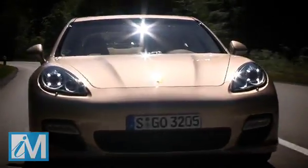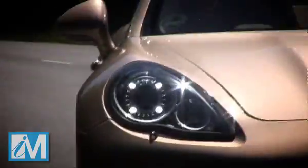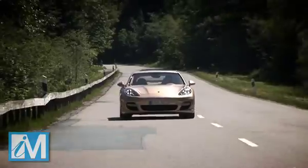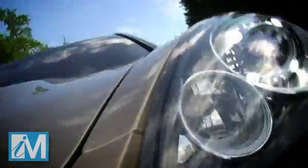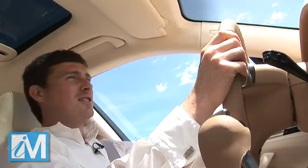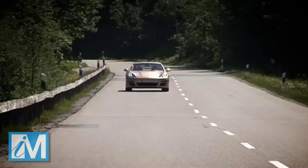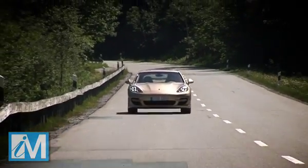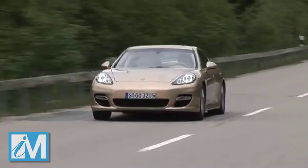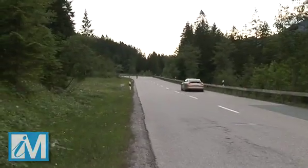This is the range-topping turbo version of the Panamera, and it costs 95 grand. Under the bonnet there's a twin-turbo 4.8 litre V8 with 500 horsepower and a colossal 700 newton metres of torque. This engine is just monstrously quick. If you floor the throttle, you have to be careful you don't swallow your tongue. 0 to 62 miles an hour takes just 4.2 seconds, while top speed is 188 miles an hour.